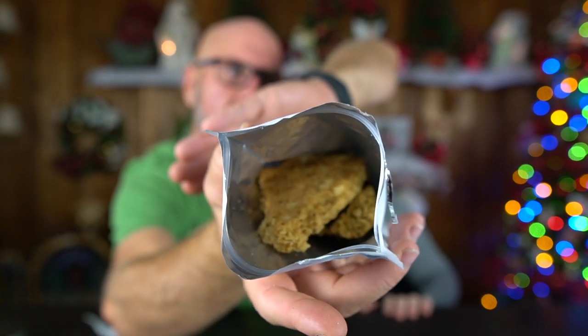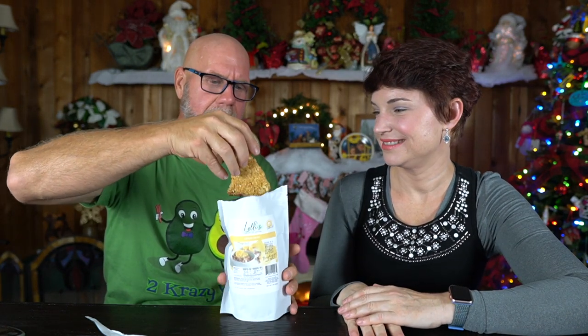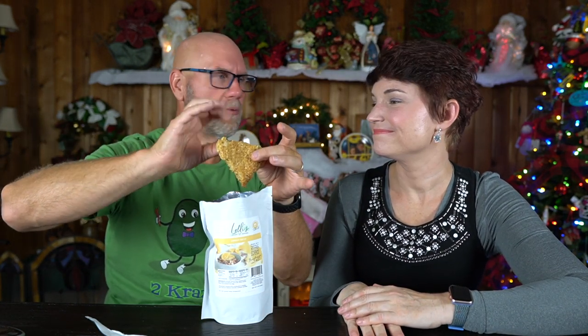Okay, so this is what inside the bag looks like. You get a decent amount in there, if we can get it to focus. There we go. You get a lot in here. They call it a cluster because you're going to get it like this, and all you're going to do is break off pieces of this. And that's how you're going to eat it. But there is a decent amount in here.